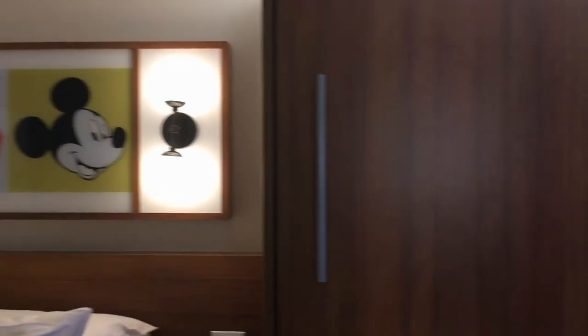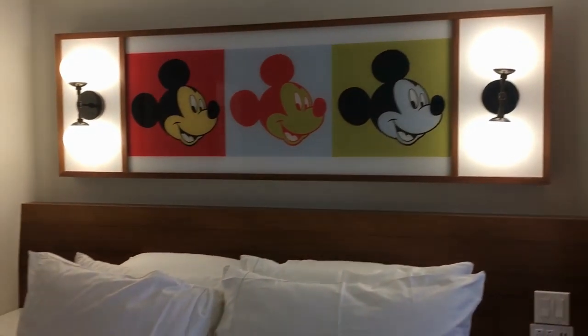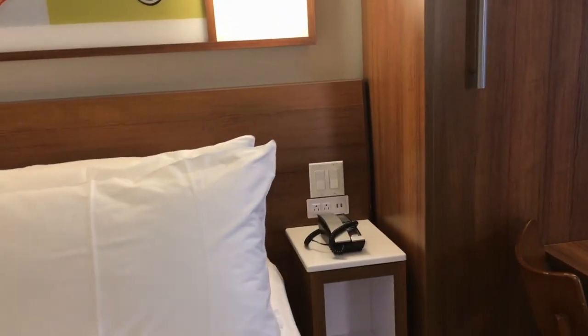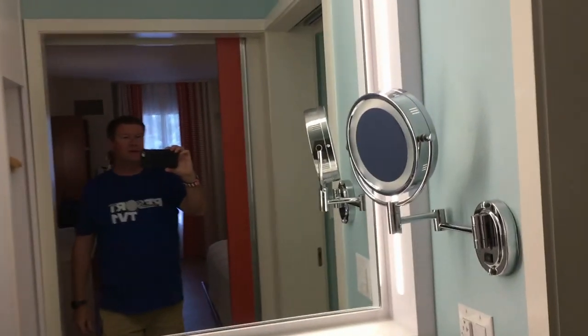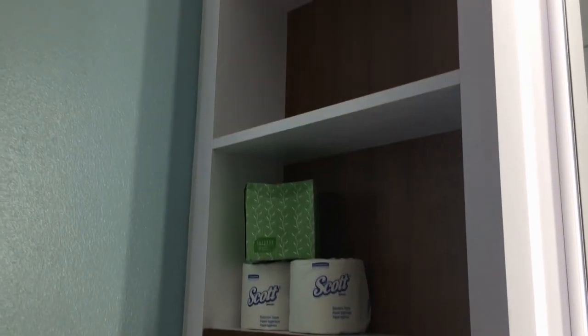We just walked in. There's your table with a Murphy bed that you can pull down. Got a nice headboard. All the little plugs you need, USB and all that. Got this nice barn style door for entering the bathroom back here. Hello. Got a mirror, sink, and plenty of storage. Ironing board, hanger space, more shelves, lots of good storage in here.